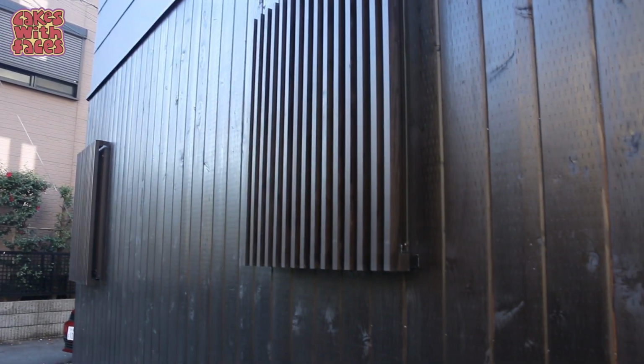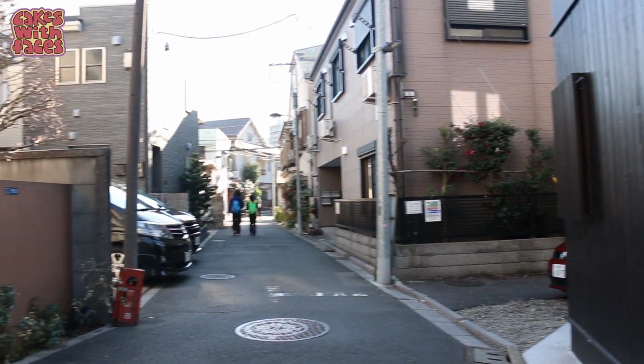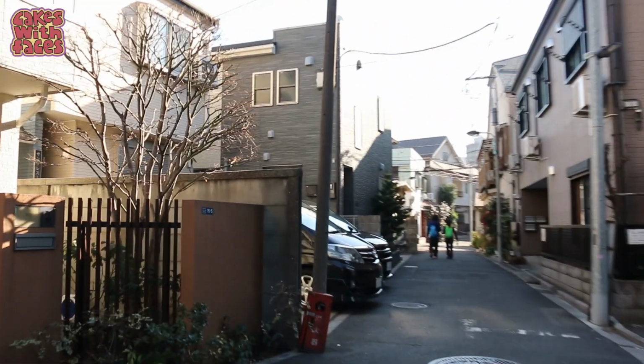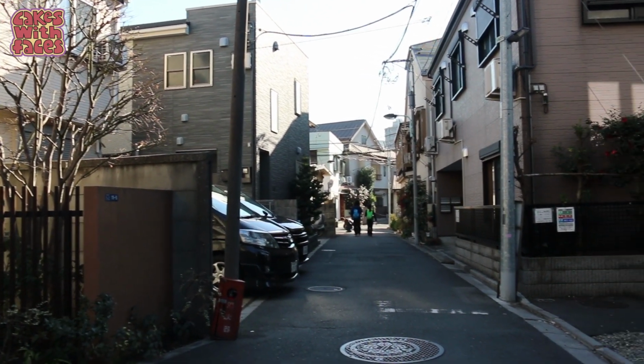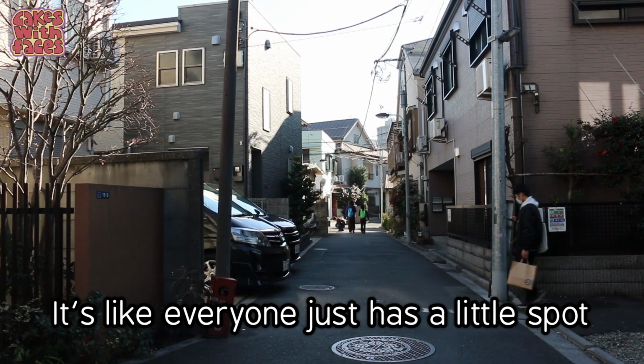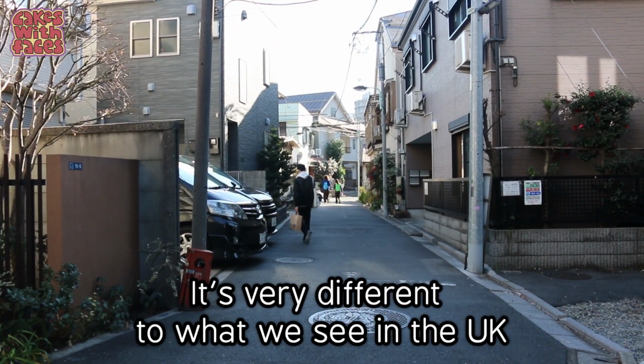we've got these wooden shutters, some pretty plants, these houses down here, and this one's got all these small horizontal tiles. It's really interesting. Nothing's matching. Yeah, it's like everyone just had a little spot. They've made it their own style. Yeah, it's really nice. It's very different to what we see in the UK.